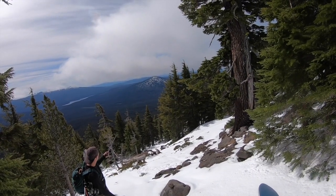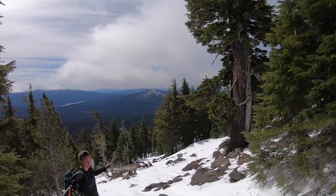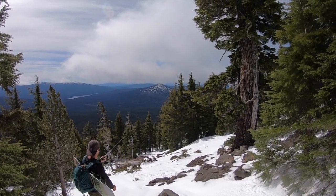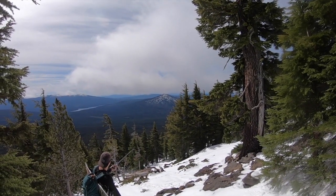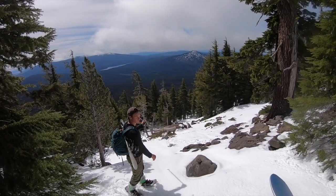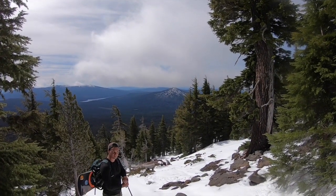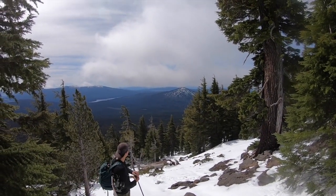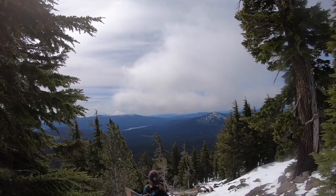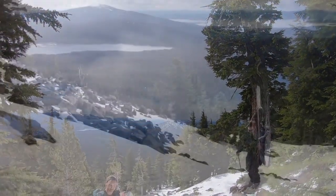So right here, this little volcanic teat is Brown Mountain. I climbed that about 6 months ago at the early start of this winter. And then to the left, you can see Lake of the Woods, which is the crown jewel of Southern Oregon. More so than Crater Lake, I would say. It's one of my favorite spots around here. Beautiful. Over that way, we got Klamath Lake, and behind the clouds, Mount Shasta.